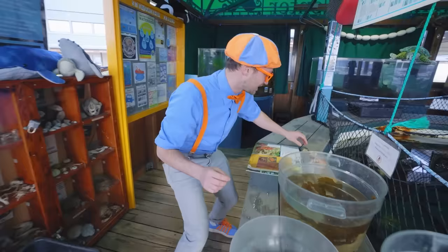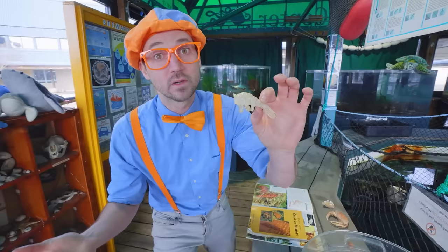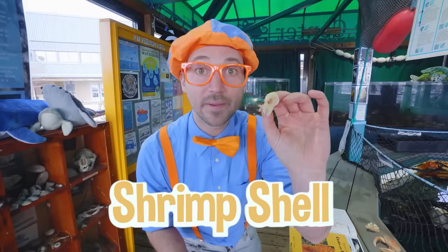Hey, speaking of shrimp, check this out. Whoa, doesn't that look like a shrimp? It looks like the shell of the shrimp. Wow. Shrimp and crab, they do what's called molt. That's where the outside of them, their shell, comes off of them. And this is just a shrimp shell because it came off the shrimp.